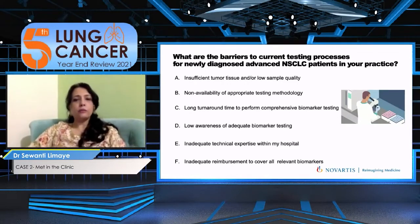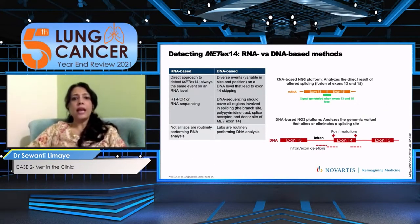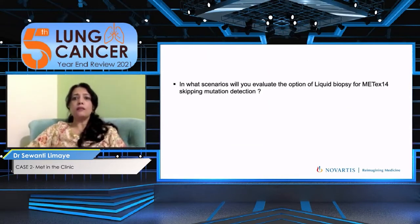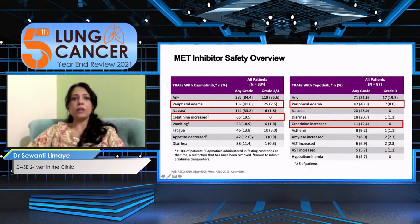Classic driver mutations that are seen, that are missed out, one of them is MET exon 14. And one of the reasons is the testing method should be perfected. RNA-based testing methods are considered to be even more specific. Liquid biopsy-based testing has been shown to pick up MET exon 14, and that is also something that can be utilized with classic responses here in this study with 81% response.